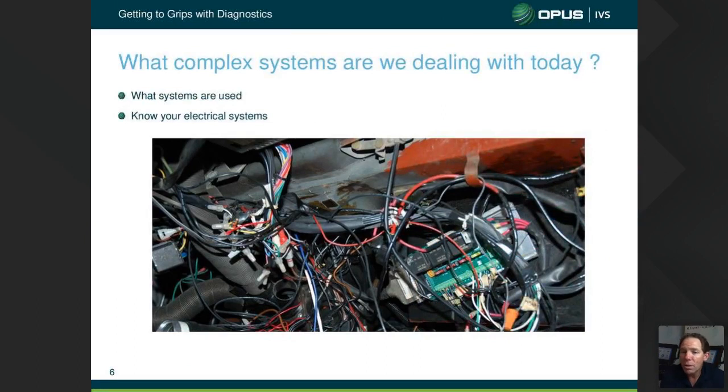And what complex systems are we dealing with today? When we do any diagnosis, we need to know what systems are on that car, but we really need to know electrical systems. We really concentrate around electrical diagnostics because that's where the majority of our problems are. We can all tell when a conrod's hanging out the side of the motor because the engine's not running very well, it's making a loud noise and there's oil dripping on the ground. We can just have a look and see that. Or diagnosing noisy brakes, again, that's not too bad. Diagnosing worn-out shocks or bushes or vibrations can be a little bit harder.